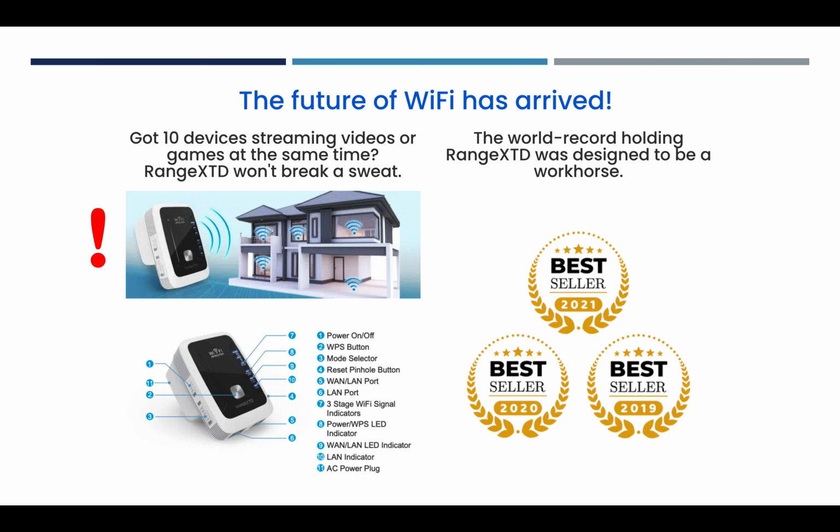This is some more information from the RangeXTD's website, and it's more like their advertisement. I will direct you to the red exclamation mark beside the top picture, because it says, "Got 10 devices streaming videos or games at the same time?" Well, like Sarah said earlier, there are still some things that we should probably take with a grain of salt with this device, because you're still at the mercy of your level of internet that you're paying for. It isn't going to magically increase the bandwidth. This device is just boosting that signal. It's not increasing the bandwidth.